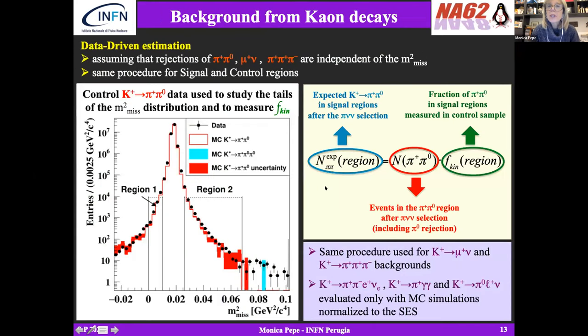The background contribution to the pi nu nu signal arises from two different processes: K plus decays inside the fiducial volume, but to final states different from the signal, or events occurring upstream of the fiducial volume, which we'll describe in the next slide. The background from K plus decays is estimated using a data-driven estimation, assuming that the rejection for the three main backgrounds from K plus decays is independent of the squared missing mass. And the same procedure is used for signal and control regions.